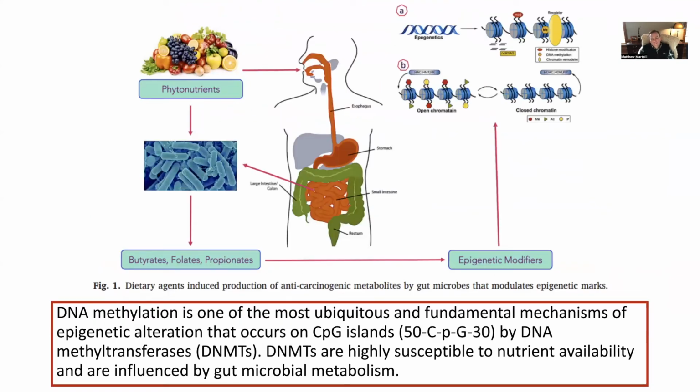And so going back to the epigenetic portion of the talk, DNA methyltransferases, which put those methyl groups on genes, shutting them on and off, are highly susceptible to nutrient availability and are influenced by gut microbial metabolism as well.